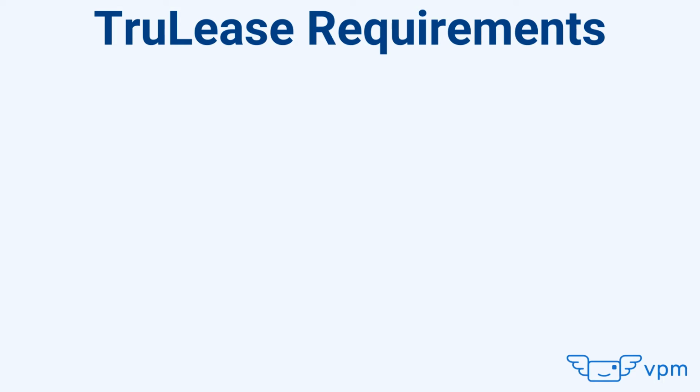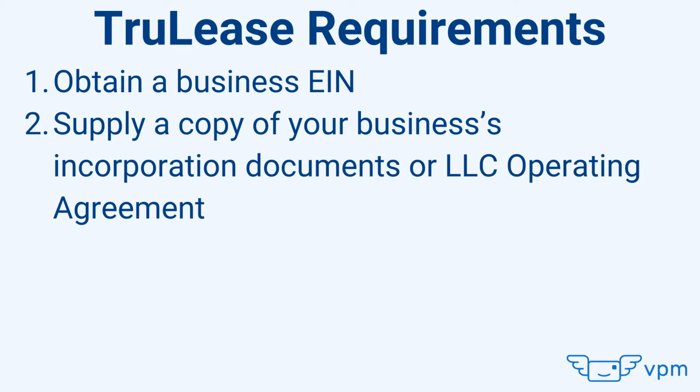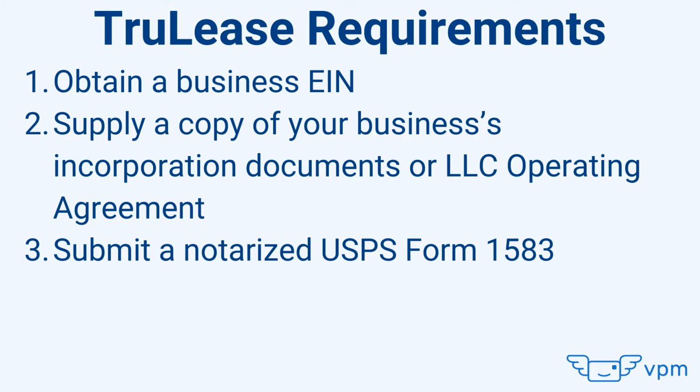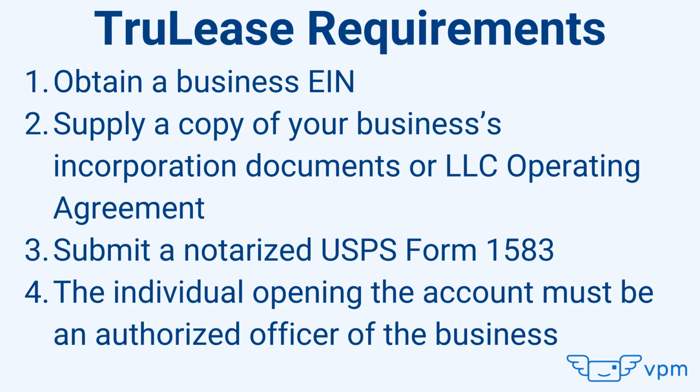In order to use TruLease, you must meet the following requirements. Obtain a business EIN to authenticate your entity's existence. Supply a copy of your business's incorporation documents or LLC operating agreement. Submit a notarized USPS Form 1583 for opening a virtual mailbox account. 2 IDs must accompany your form, one of which must have a photograph. Lastly, the individual opening the account must be an authorized officer of the business.